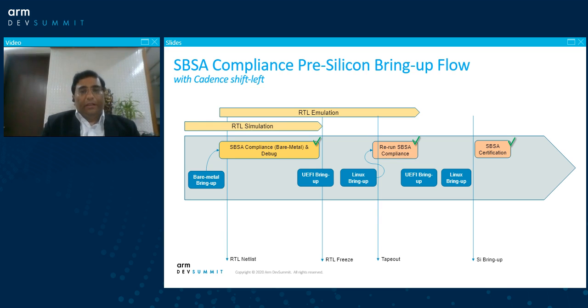So typically, what customers have been doing is the certification is mostly done post-silicon. As you would see in this time bar chart, the certification typically is done by customers running the certification tests that ARM provides post-silicon. There are tests that you can also run once you have Linux brought up on your SoC, but that happens pretty late in the cycle, either after tape out or very close to tape out. So if you find hardware issues that you really need to fix, it becomes too late.